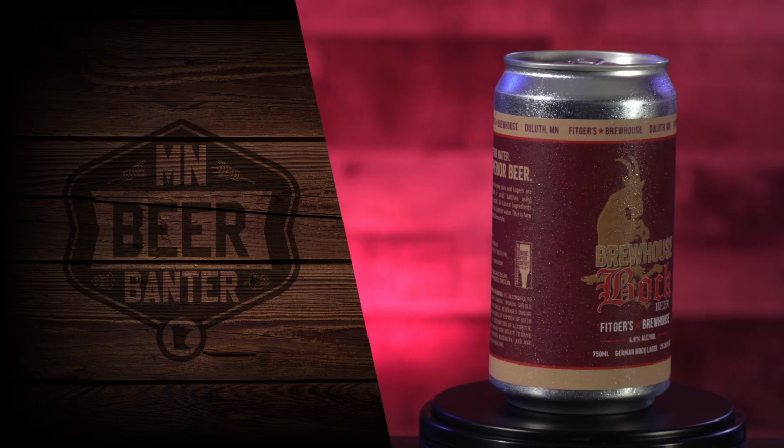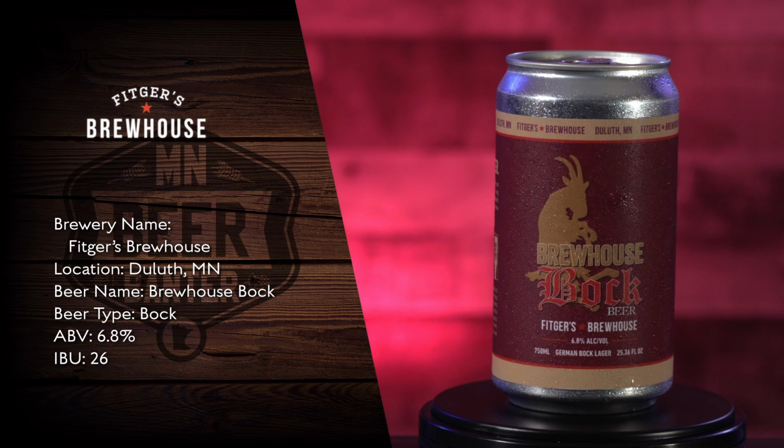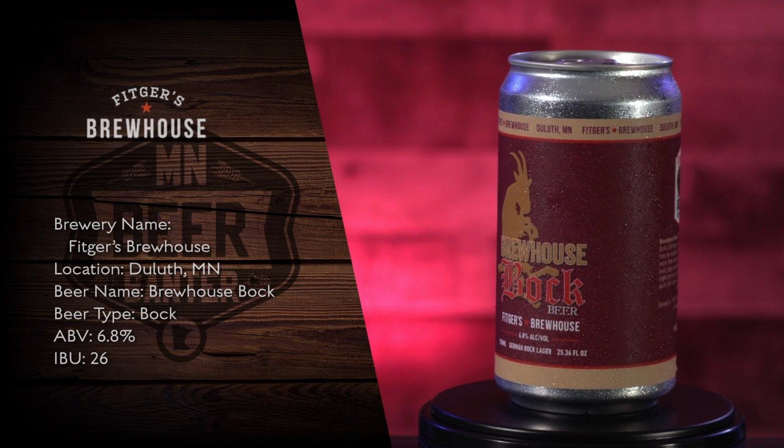The description on the can reads as such. Brewhouse Bock is our traditional German Bock lager. Bock's defining characteristic is the rich malt character from traditional German Munich malt and a decoction mash. Malty beginning, middle, and end. This beer exhibits really deep toasted bread notes, low hop presence, and a slight hint of caramel. A firm but friendly ABV warms the spirit after a few, while a clean, semi-dry finish keeps you coming back for more.